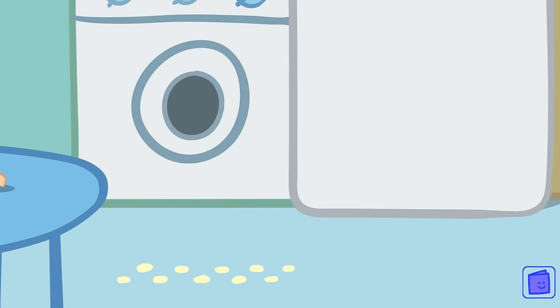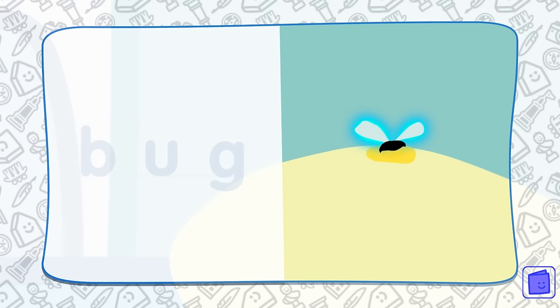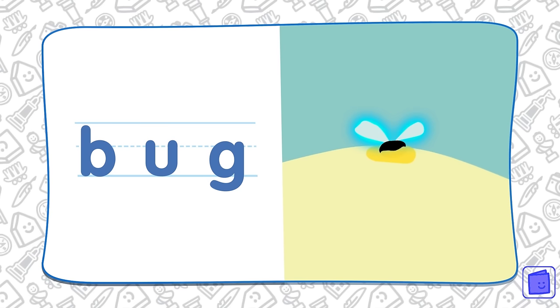Oh no! What's that on Mummy Pig's dough? That's right, it's a bug. Can you spell bug? B-U-G. That's right. B-U-G spells bug. What a cheeky bug.